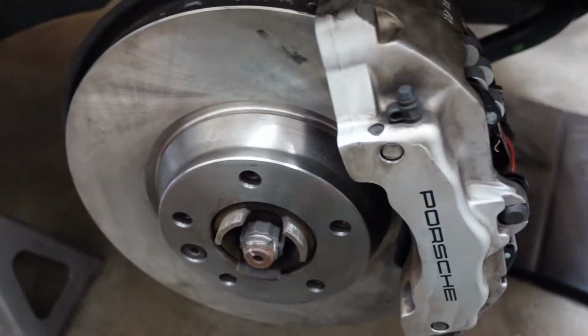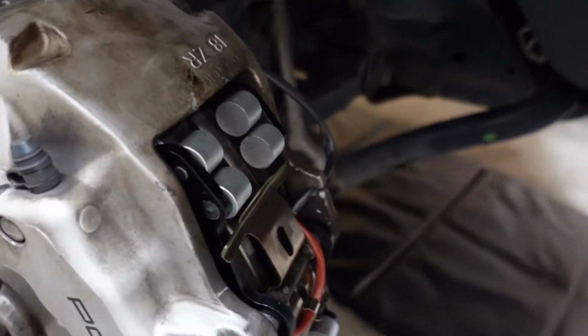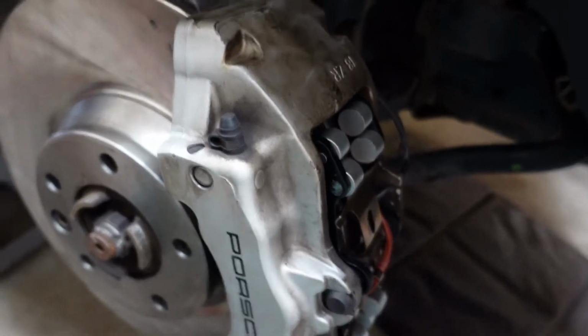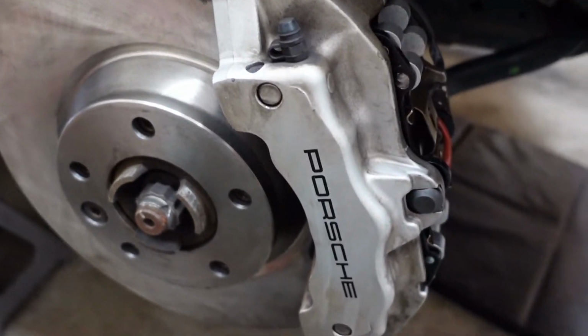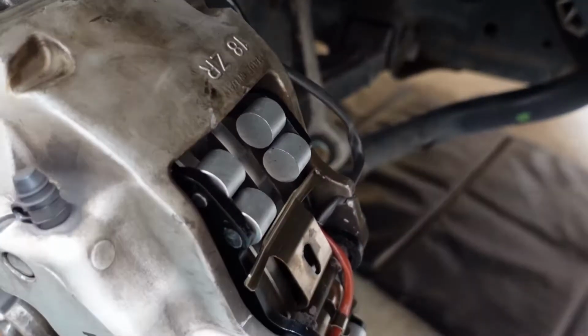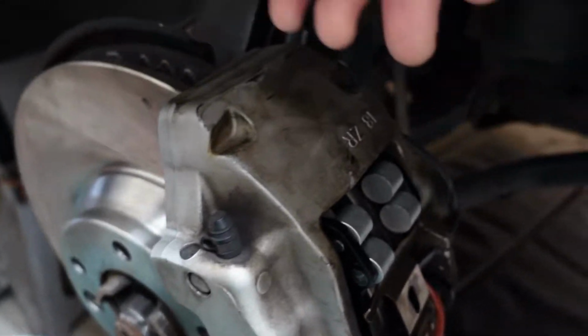We also did the front brakes, calipers and pads and the sensors, which to be honest, the brakes on these are a little more difficult than you'd expect, just because they're so heavy duty. Most brakes you can just unbolt the caliper and move it out of the way and hang it from the suspension or something.